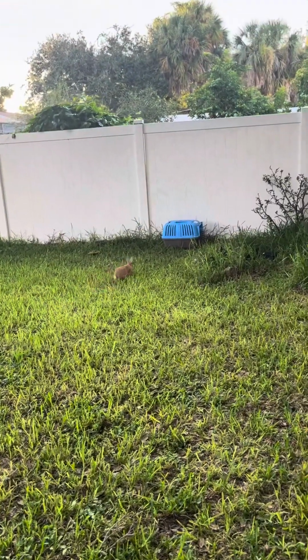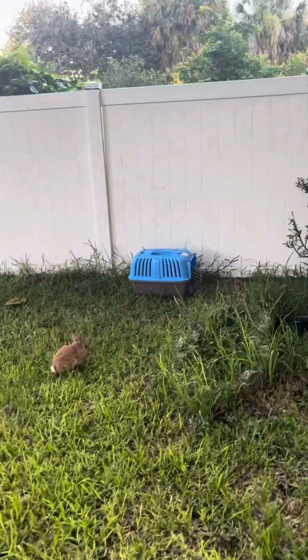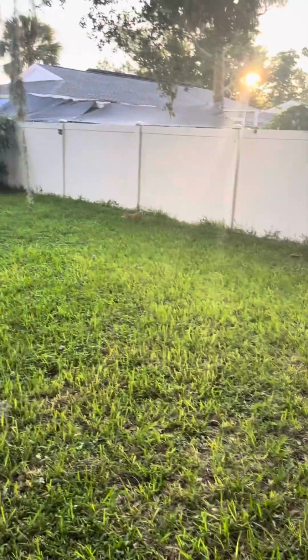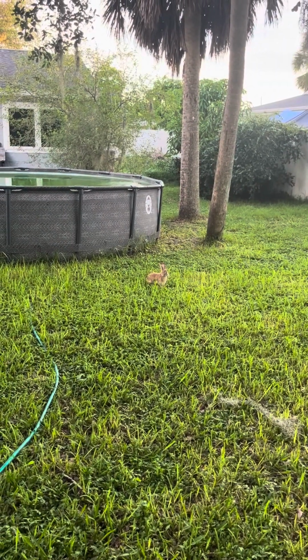He did not want to get in that carrier. So, from what I know, he was living in that, but maybe they had a different cage. I don't know. Apparently, he was dumped in someone's yard. They kept him for a couple months. And then he had a nasty bot fly right in his neck. It was so infected and gross. He's happy, boy.